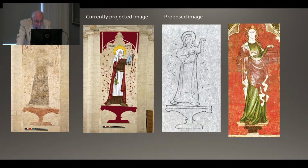A new solution which takes as its starting point the iconography of displaying an attribute in the left hand while holding a book in the right appears more plausible, especially as the surviving feet suggest a frontal position is more accurate. The use of a digitized projection will, it is hoped, allow for a modification to take place to the current projected image.